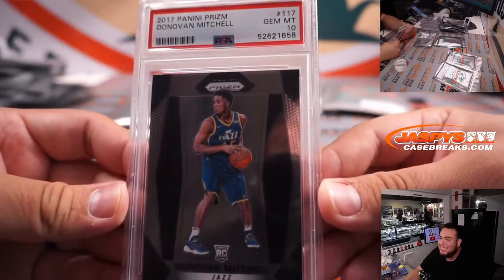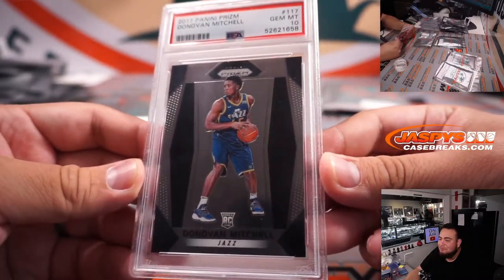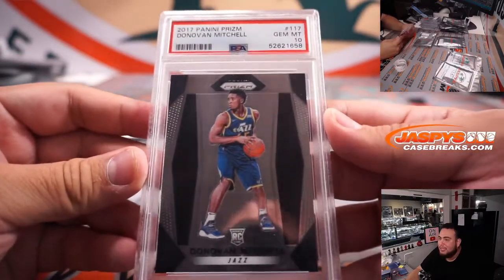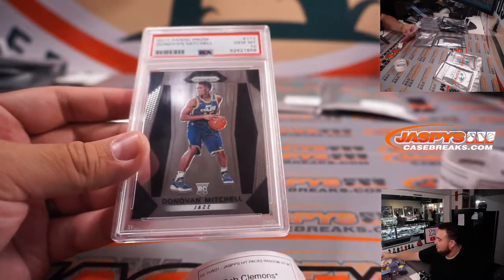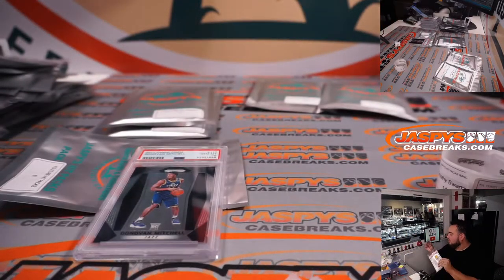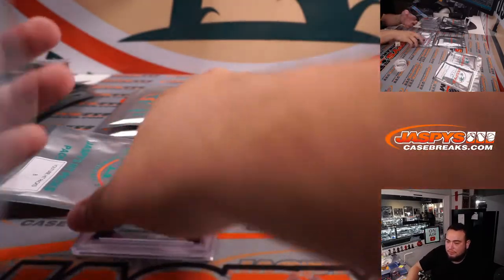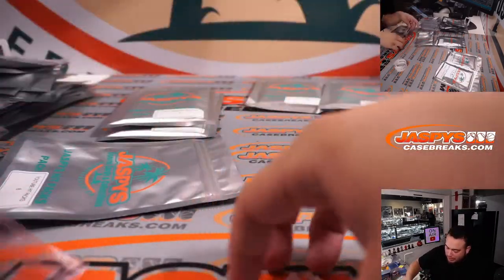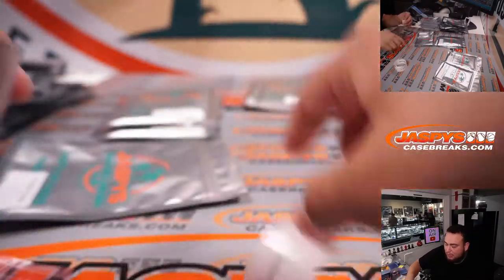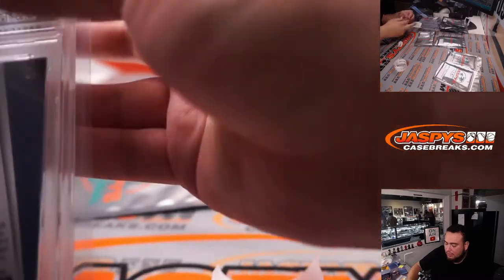Donovan Mitchell PSA 10 Prism. Not too shabby, right there. Little spider PSA 10. So again, we did create another one. We weren't planning on it, but Nick put together another 20 packs. So if you guys want to run it back, we definitely can.